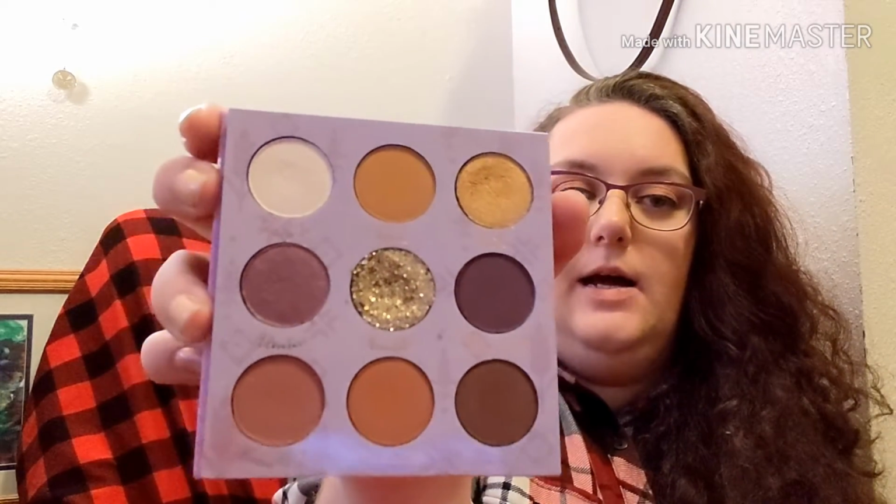The second thing is my Frozen palette, the Anna palette. I am obsessed with this. You guys know this. I use it in almost every look I've done. I'm wearing it today. It's very pretty. It looks like this. This is my number one palette that I've been using. My sister did very good when she got me this palette. I don't like the Elsa palette. I love the Anna palette, and my sister knew me very well when she bought that.